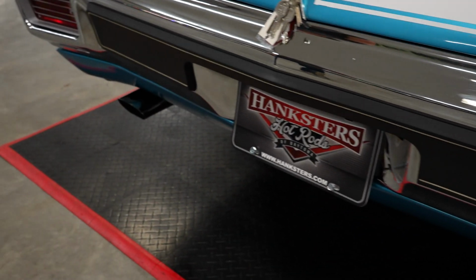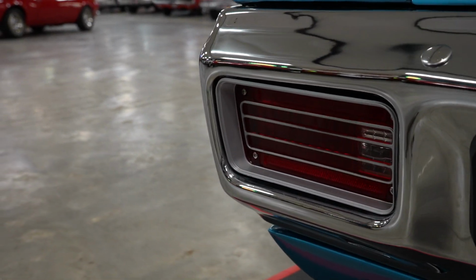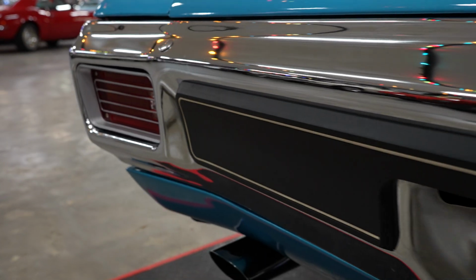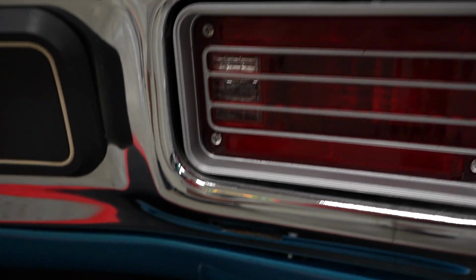Before we get into the trunk, let's take a look at the rear bumper. Chrome on there, just as nice as the front bumper. There's no rust or pitting on the rear bumper. Your chrome exhaust tips there for your dual exhaust down low underneath the rear valance. Those are in good shape.